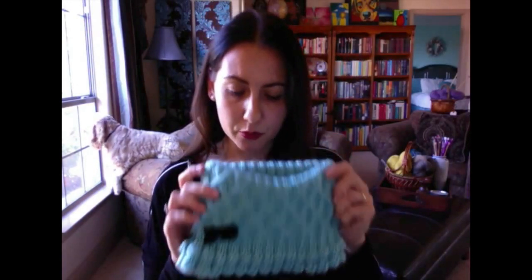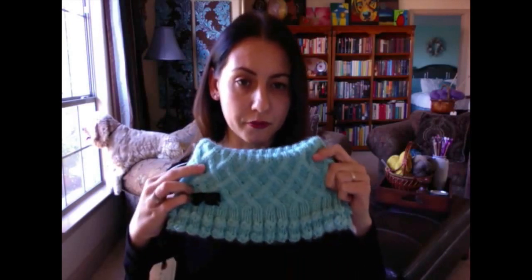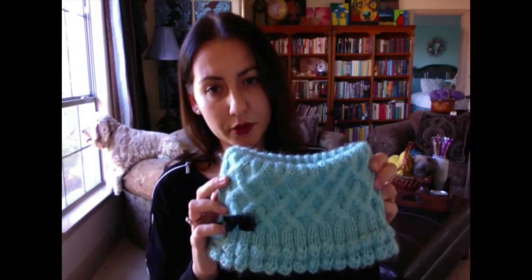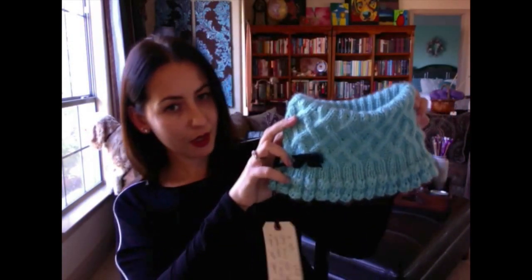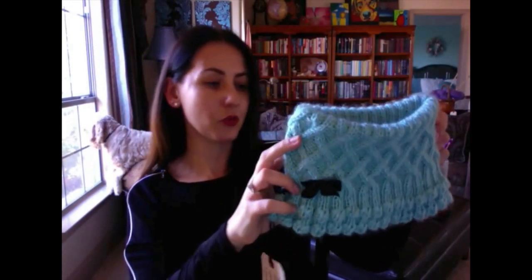Also, my neck warmers, and I made quite a few, and they were not cheap, so I was actually surprised it went so well. But those were popular, and I had them in purple and minty, and both colors were kind of flying away. So this item is still available at my Etsy store in case you want it. I have only one left.